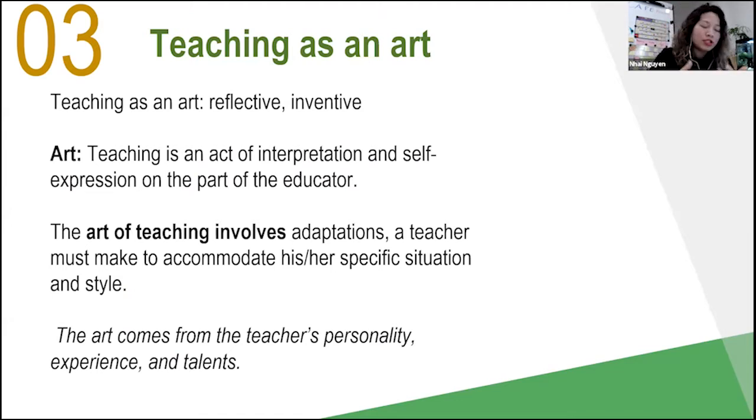So let's look at the core of our teaching profession. Without doubt, teaching is an art because it's both reflective and inventive. It is an art because it is an act of interpretation and self-expression on the part of the educator. The art of teaching comes from the heart, the personality, the unique experiences, and the talent of the teacher. Each teacher, like you and me, has innate abilities and personalities that shape our teaching styles and the way we engage with students. It's important to acknowledge that the art of teaching involves adaptation. A teacher has to adapt so that she can accommodate specific situations as well as students' learning styles.